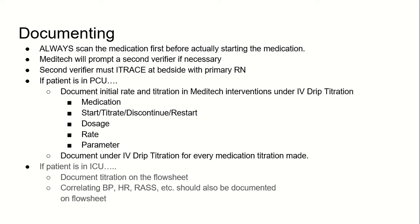If the patient's in ICU as of now, we're documenting it on the flow sheet. Just make sure that you remember anytime you're titrating, there needs to be proper documentation of what you're titrating to. So if you're titrating up your pressors, I better see a blood pressure that says something low, like a MAP of less than 65 or whatever we're titrating it to. Same thing for sedation. If you have a sedative, you need to document in Meditech at least every 4 hours what their RASS is. But if you're going up on their Propofol, I better see on the flow sheet that the RASS is +2 or something like that, okay?